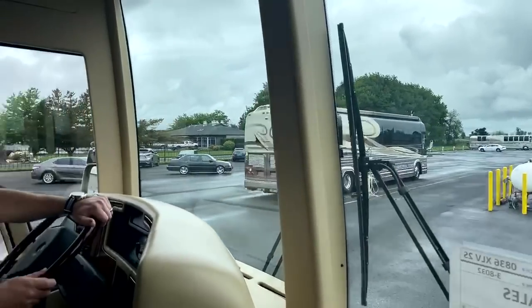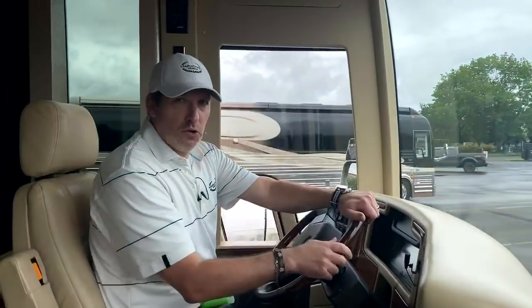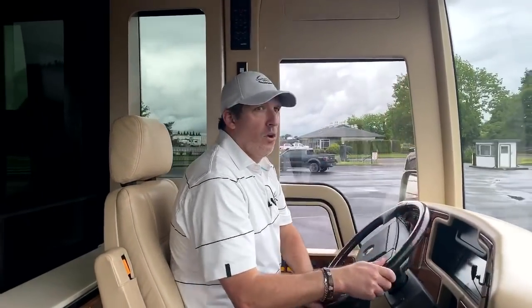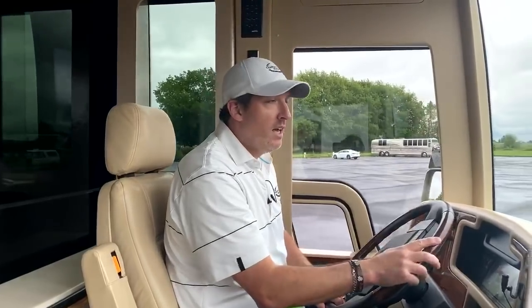What a nice, quiet coach. Anyway, reach out to me. This coach is for sale, and it's a great value. So 86,000 miles. I think I said 83 at the top of the show. I want to be exact. 86,000 miles, one owner, 2004 custom coach.